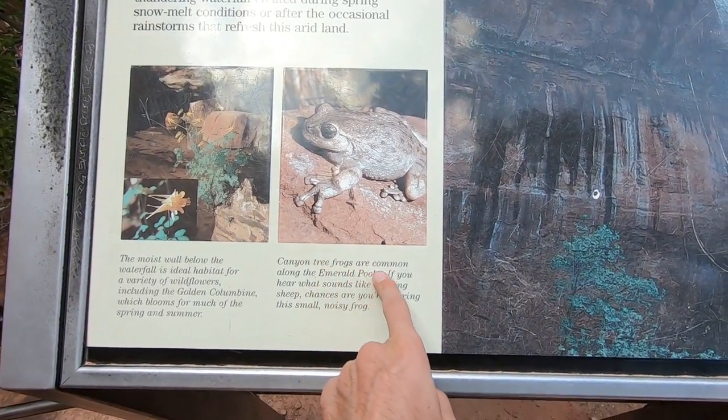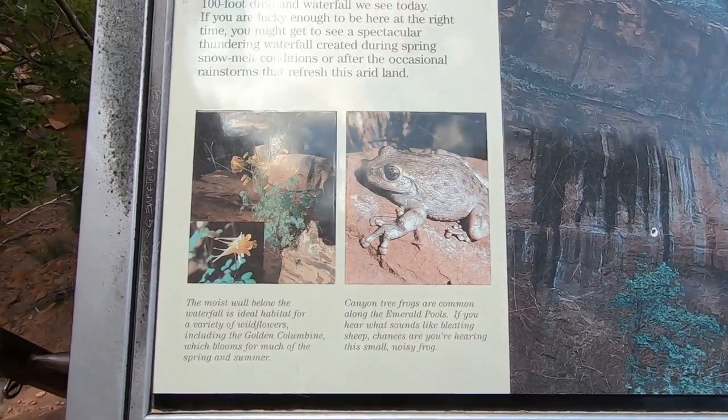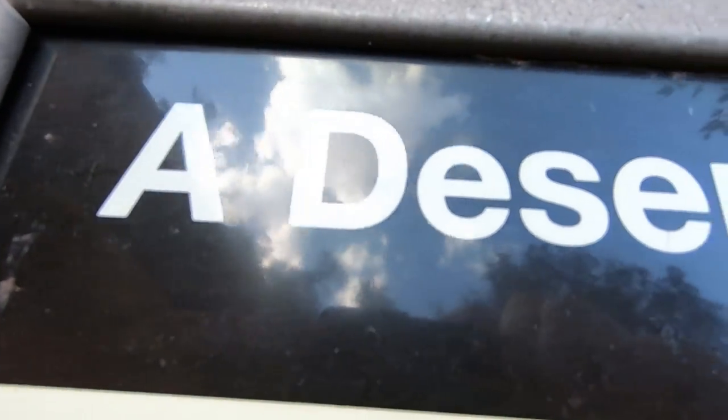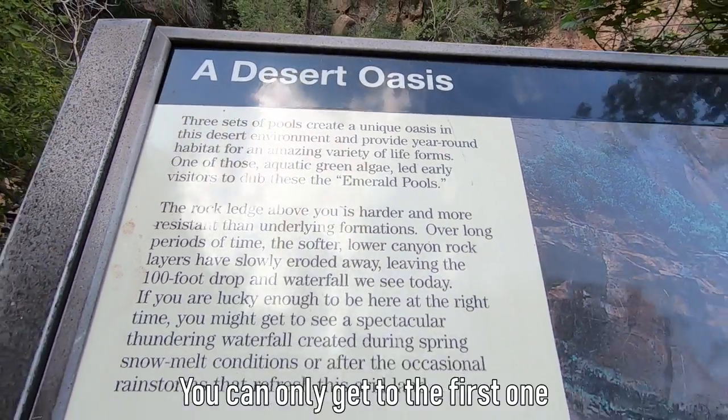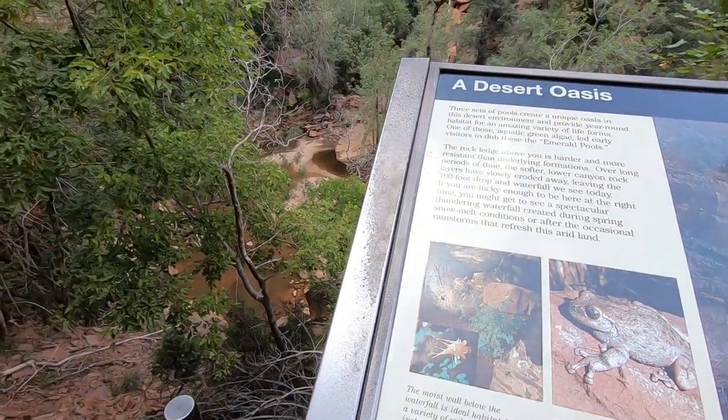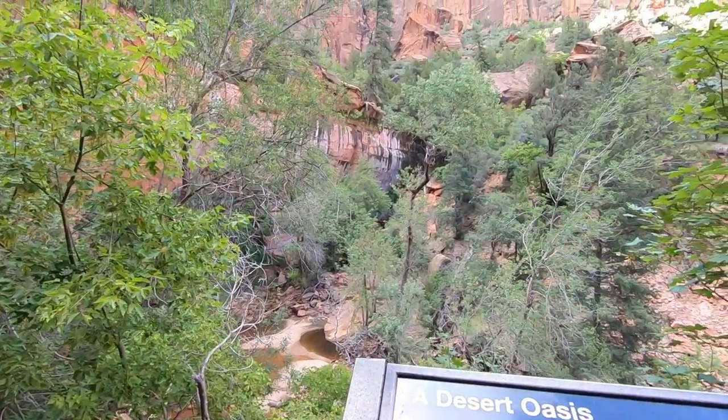Canyon tree frogs are common along the Emerald Pools, a desert oasis. Three sets of pools. You can only get to the first one. Yeah, it's blocked by landfall up ahead, I guess.